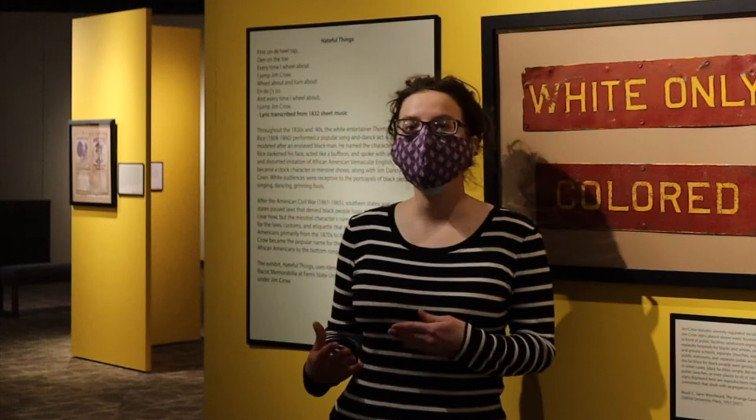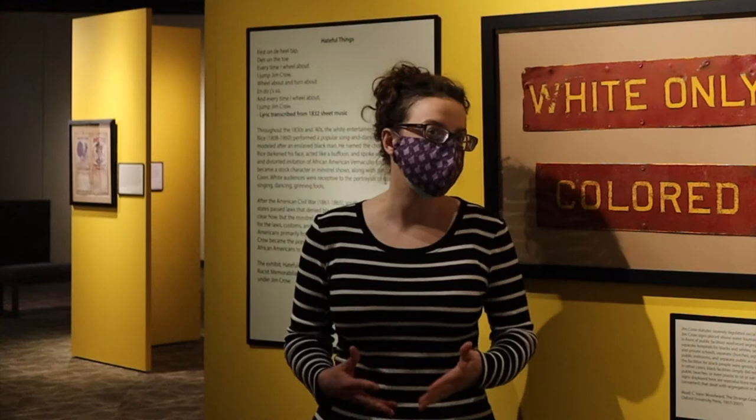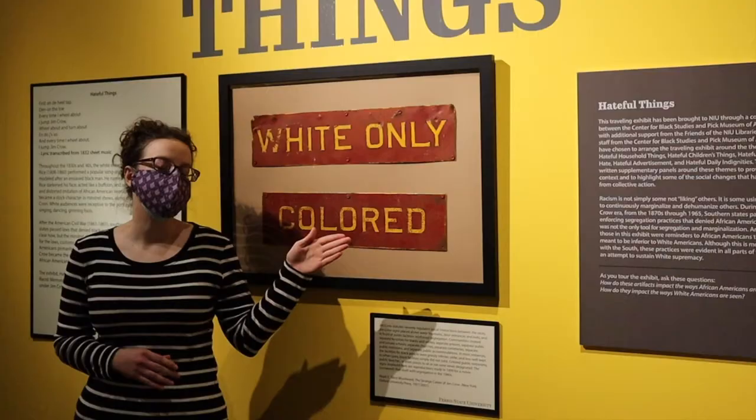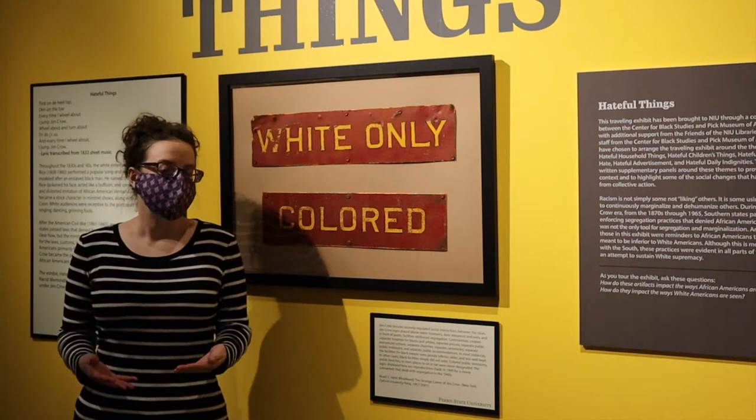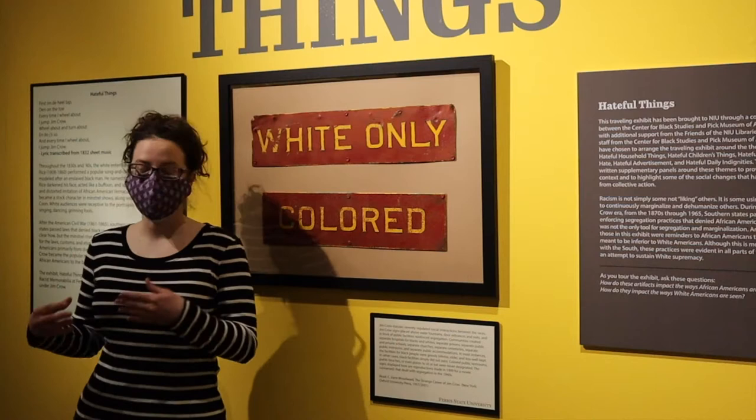And so as we're walking through, patrons will notice that there are two different types of labels. These white labels that you see, the object labels as well as these white panels, were actually created by Ferris State University as a part of their traveling exhibit. We have created supplementary panels in collaboration with the Center for Black Studies, because as we were going through the objects, we realized that there were themes that were sticking out to us. And as we put these exhibits together, we grouped items according to these themes.